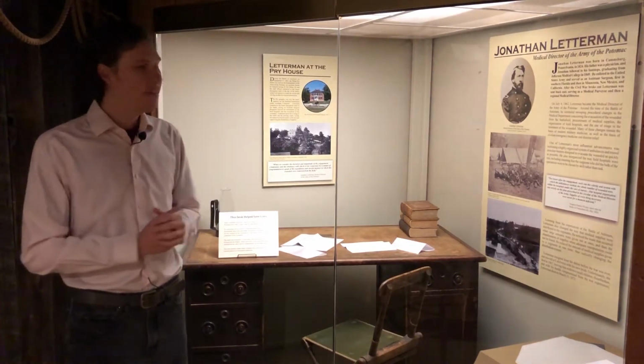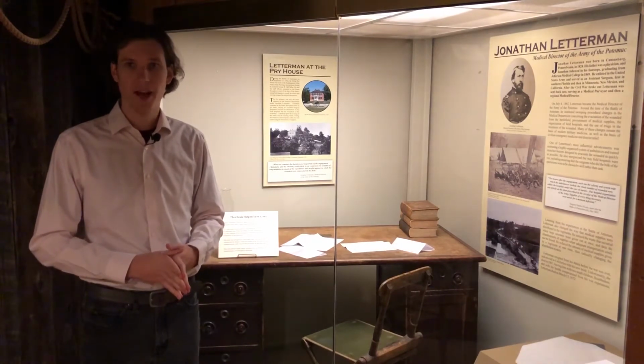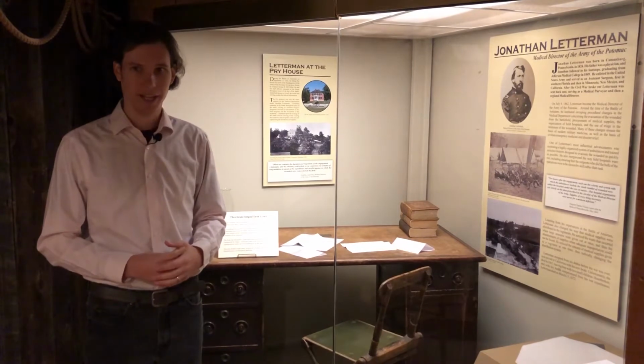It's Letterman that created the system of battlefield evacuation that was first put in place during the Civil War and is still used by the military today. At the start of the Civil War, there was no ambulance corps and no systemized way of getting wounded soldiers off the battlefield and into field hospitals. For example, at the first major battle of the Civil War, the Battle of First Bull Run, wounded soldiers lay on the field for 5 to 7 days waiting for medical care.